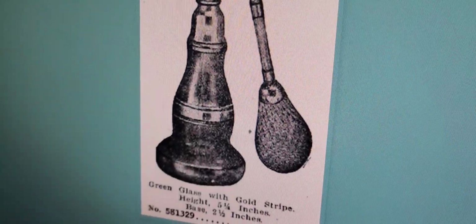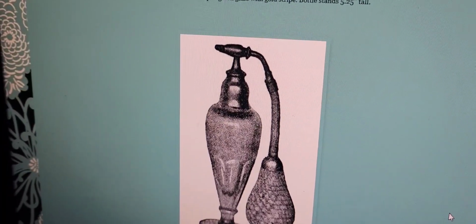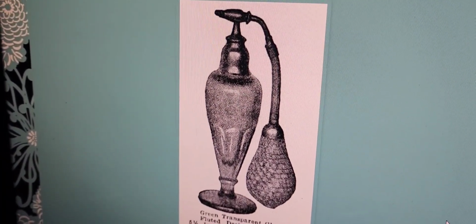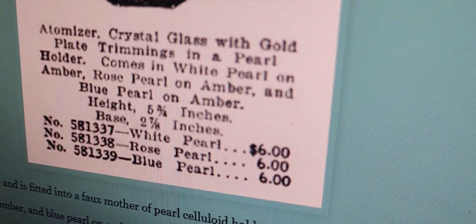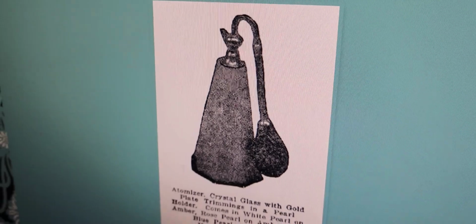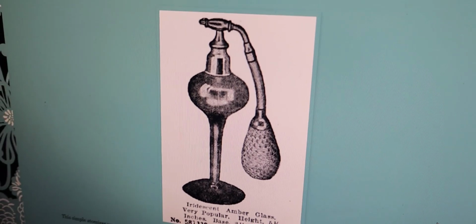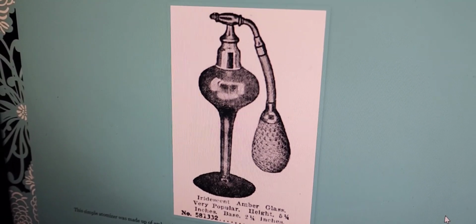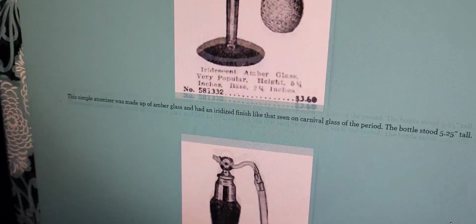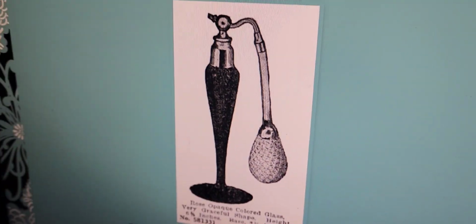And this particular one in 1928 was $2.40. Do you know what $2.40 was? That was a lot of money back then. It's inflation, baby. Here's one, $3. Isn't that insane? And this one, look at the prices on these, $6 for an atomizer back in 1928. That's insane. $3.60. There we go. So these weren't cheap little bottles, although they were made with mostly cheap American glass that was sort of flimsy, not like the French glass. But here's one, $3.